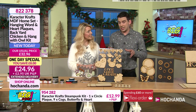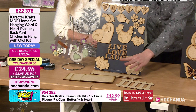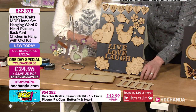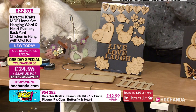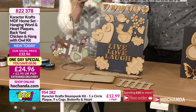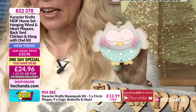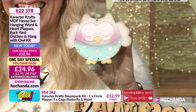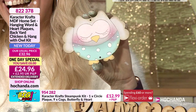4 main projects is what you've got in here, but as Kathryn said, you can really split this up. You get the plaques in there as well, if you wanted to do a 3 drop-down plaque. You get your picket fence, your little plaques, and all your little embellishments. Your owls are in there as well, and once they're painted up, they are absolutely stunning. And there was the little owl that we painted in the first hour. Now, look at me. You've got to stay tuned to see how dirty my hands can get.